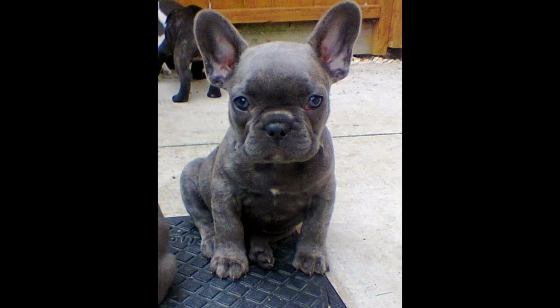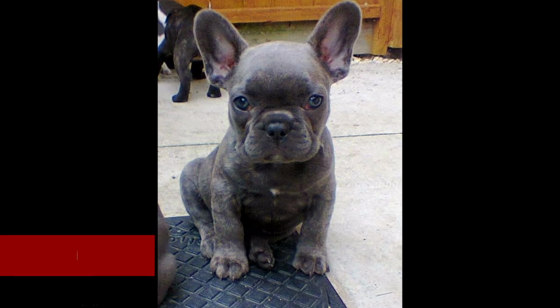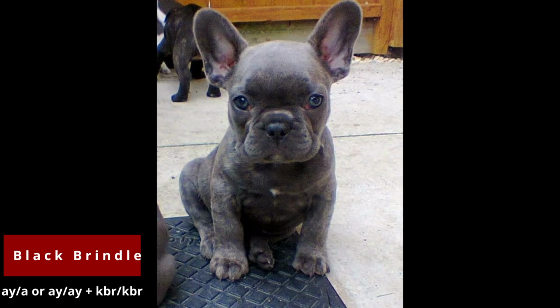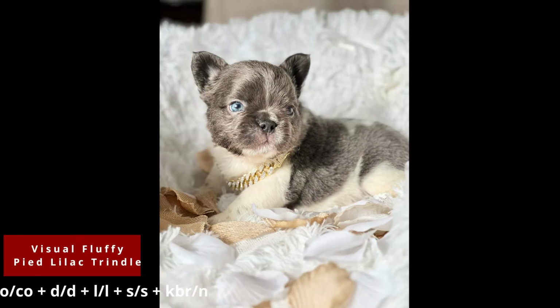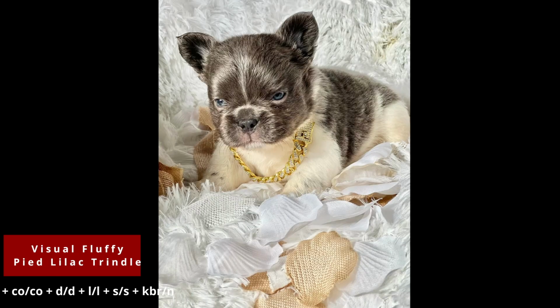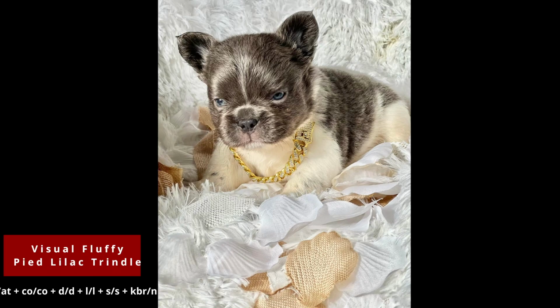Let's talk about the last standard coat pattern, and that's Brindle. Brindle is a dominant gene that will show physically in a dog unless it has two copies of cream. A Brindle always has at least one copy of AY Fawn unless it is what we call a Trindle, where they will have one copy of Brindle, written as KBR, or one or two copies of tan points, written as little at, or little at, little a.